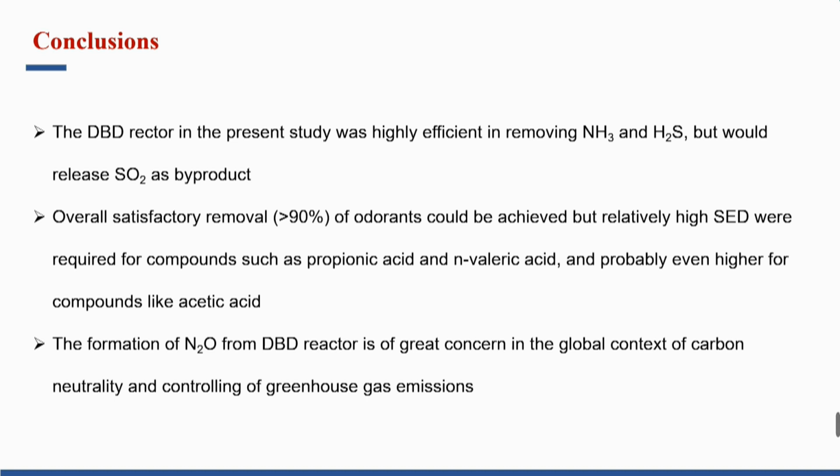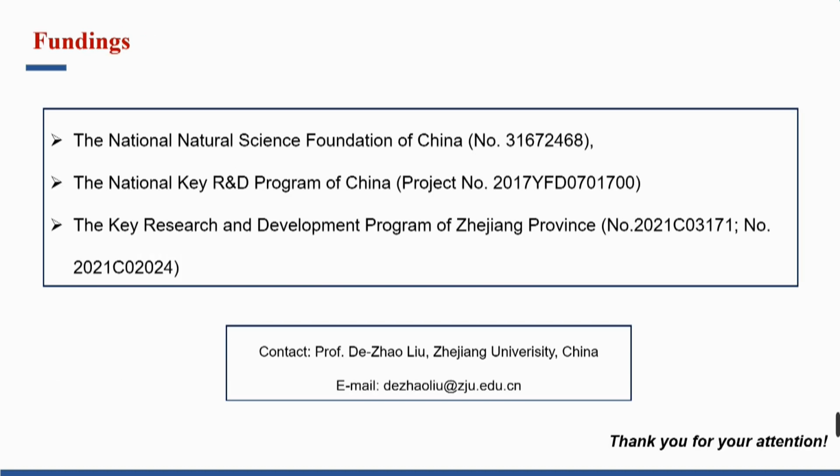And finally, the formation of the greenhouse gas nitrous oxide from the DBD reactor is of great concern in the global context of carbon neutrality and controlling of greenhouse gas emissions.